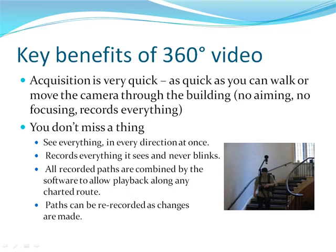Recording of the routes through the building is very quick as you can walk. There is no aiming or focusing involved, so nothing to slow you down. Recording paths are all stitched together by the software in post-processing so that you can later choose any combination of paths to build a route through the building to your destination. Also, these paths can later be re-recorded or new ones added to the recorded database.